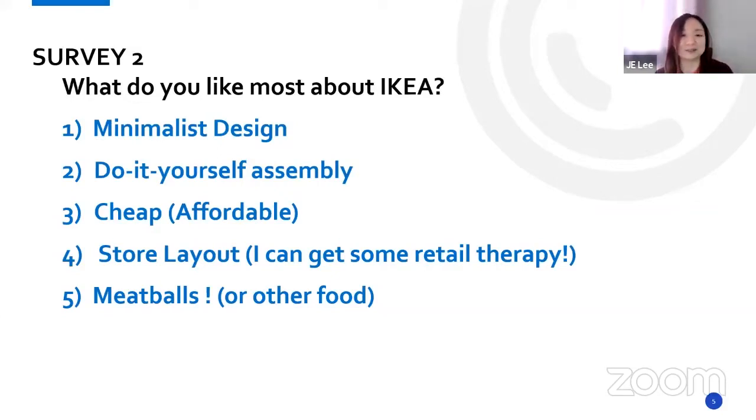Let me run a very quick survey. What do you like most about IKEA? IKEA's furniture has a very clean, stylish, and simple design. I'm personally a fan of minimalist design. So if you are the same as me and love Scandinavian minimalism or aesthetic, please type one in the chat box. Number two might not be a popular choice, but there are people who enjoy DIY work as a hobby and have fun assembling furniture with family and friends. If you appreciate self-built furniture that also allows customization and provides you a sense of connection with the furniture, and that it makes you feel competent after successfully building it and makes you feel more attached to it, please type two in the chat box.